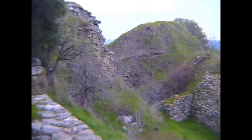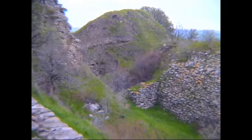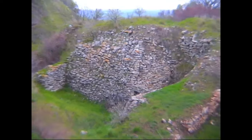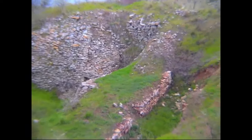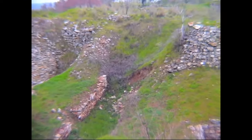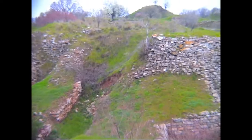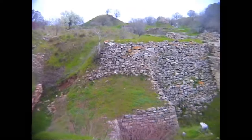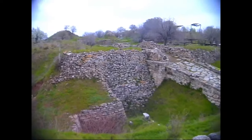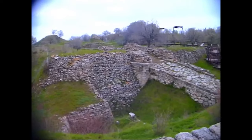Schliemann did claim to make one fantastic discovery at Troy, though. Very close to where the ramp is that you're just about ready to see, he dug up what he called Priam's treasure. This turned out to be one of the most fantastic gold treasures ever found by any archaeologist anywhere at any time.